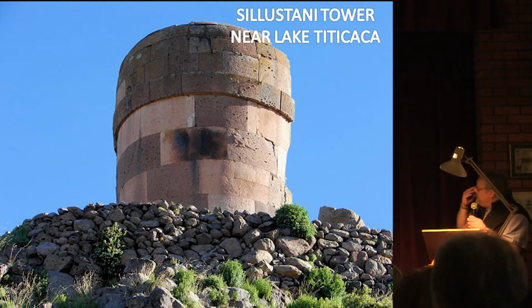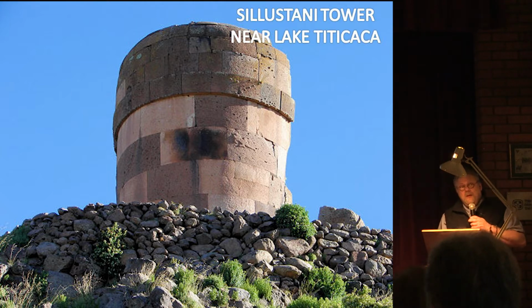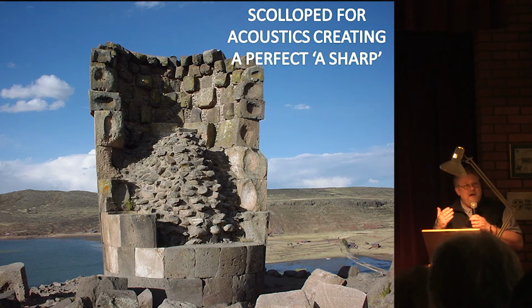This is interesting. This is the Solistani Tower, and there are a few of these Solistani towers near Lake Titicaca. What's unusual about these is that they believe at one point the lake must have been pretty much up close to these. So the lake has considerably dropped, at least 100 feet or so further down. Obviously that was the remnants of the drought. What is interesting about these is that when they were fully constructed, the wind blowing up there, which always seems to happen, blows from a certain direction and it's always windy up at the top.